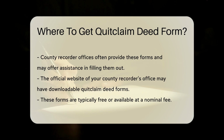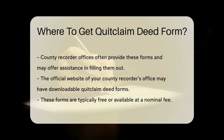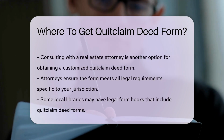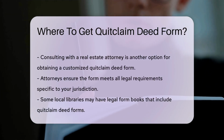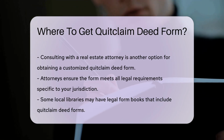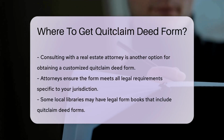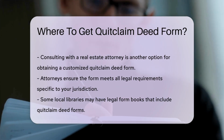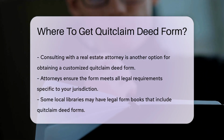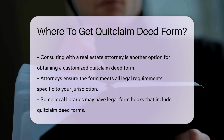You can also consult with a real estate attorney. Attorneys can provide customized quitclaim deed forms. They ensure the form meets all legal requirements specific to your jurisdiction. Additionally, some local libraries may have legal form books. These books often include quitclaim deed forms. They provide a good starting point for understanding how to fill out the form.